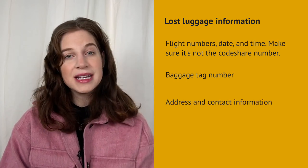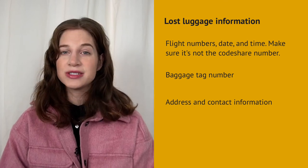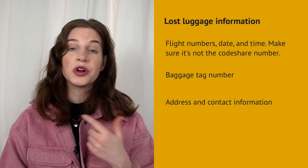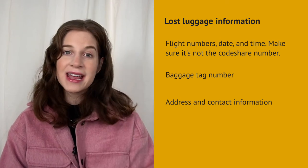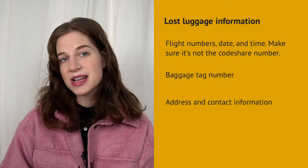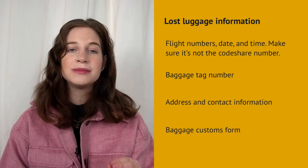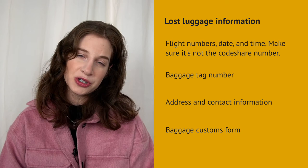The third thing that you need is an address and a way to contact you at your temporary destination if this isn't a flight home. This could be your hotel or the place where you're staying, if that's like a friend or a family member's address. If you're flying into a foreign country, you'll need to complete a customs form for processing your luggage.